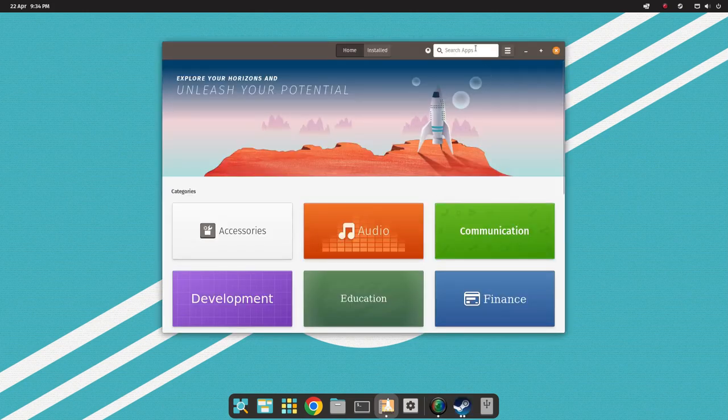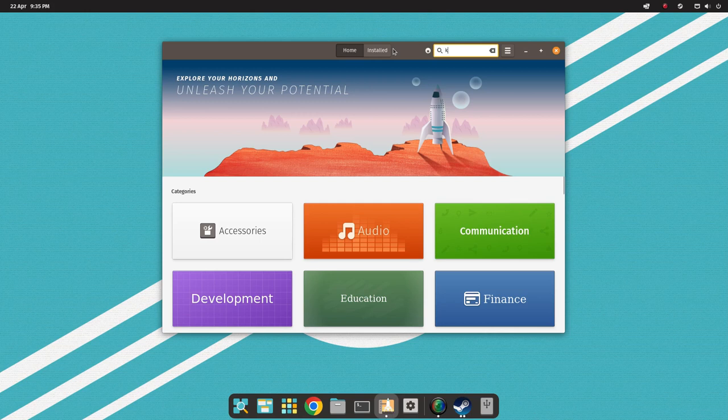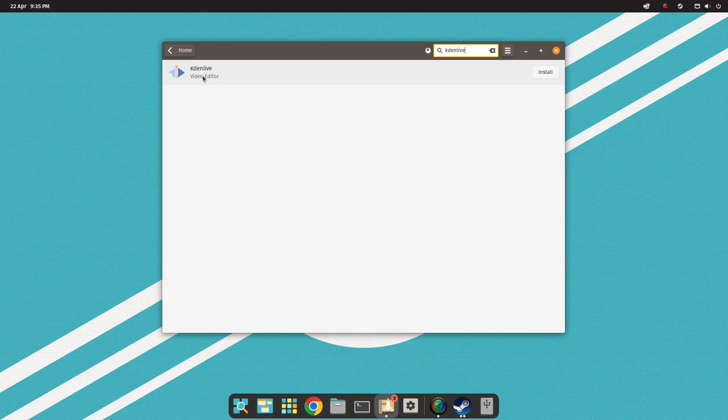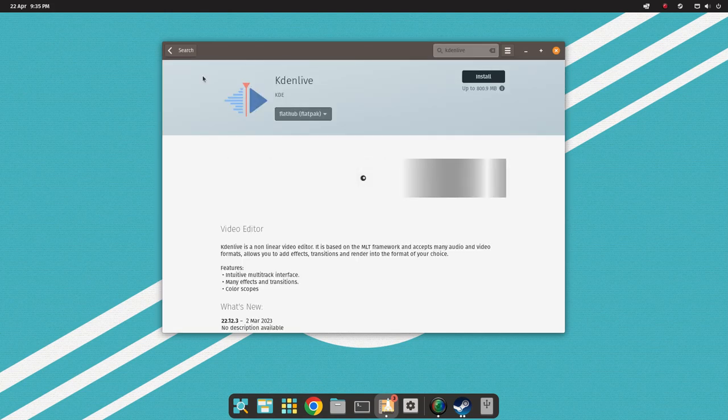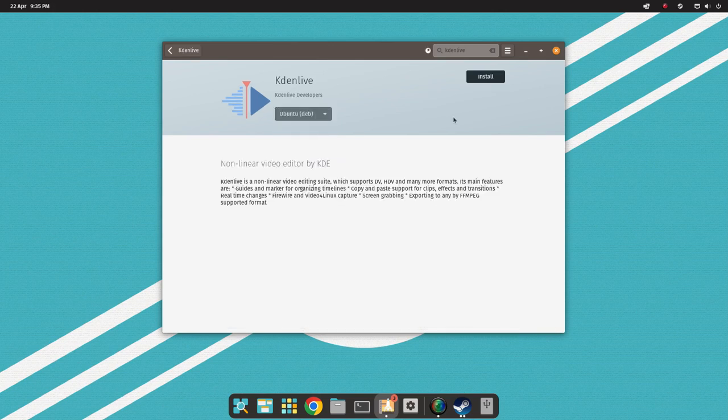So any other type of app that I would use, obviously, is a video editor. So we can search for video editors, and you can see you've got OpenShot. But the one I want is Kdenlive, even though this is GNOME and OpenShot would be more suitable. I just prefer Kdenlive, so I'm going to install that now. And again, you can install it from Flatpak or Debian. So 800 meg for Flatpak, and the Debian is 147. So we're going to go for the Debian one.